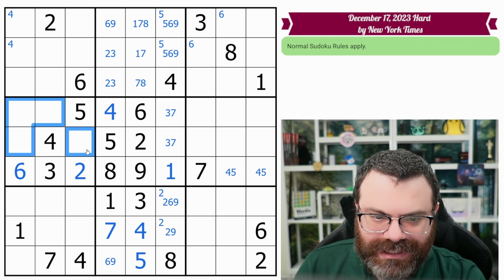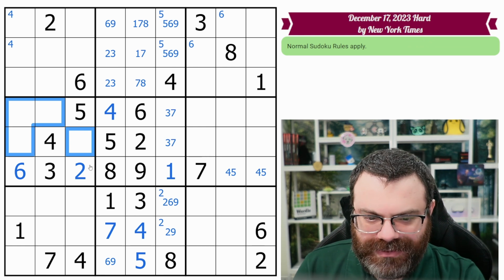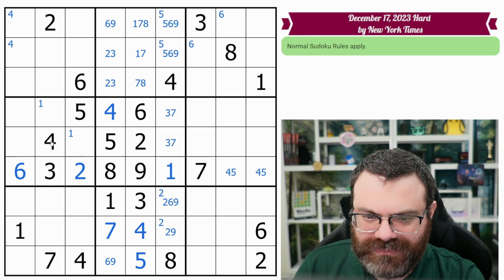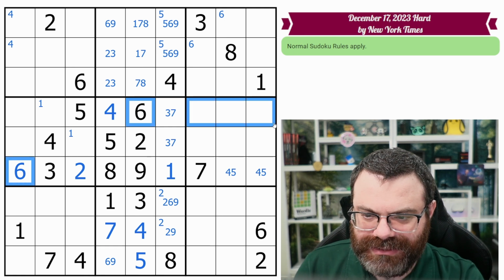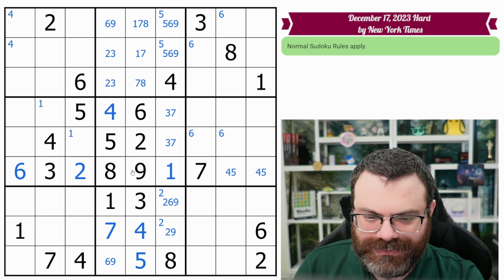We have 1, 7, 8, 9 here. I don't really want to mark that right now. The ones are here. Okay, what else do we have here? 2 5s, 2 4s. Yeah, we got that. 6s, maybe? These 2 6s look in. The 6 looks up. Okay, yeah, so 6 is in one of these two.